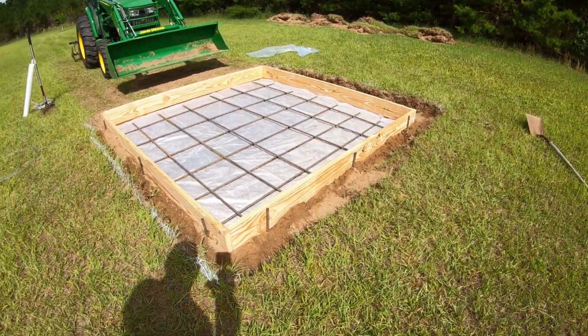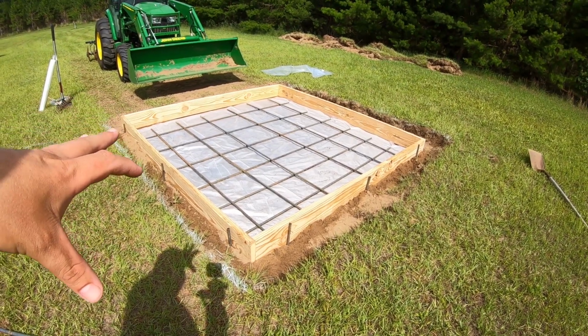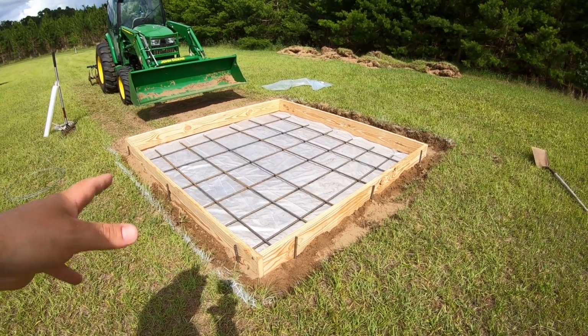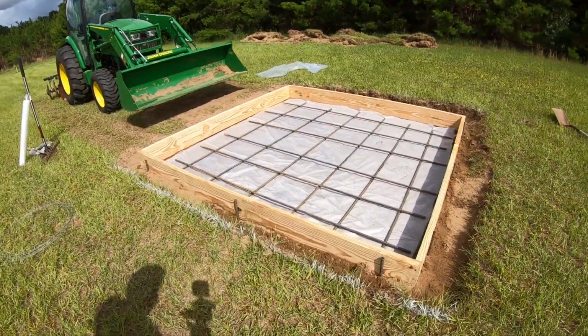We'll start right here with the storm shelter slab. I've been working on this today, and I'm recording this separately. Once I get this poured and cured, I will do a whole video of me digging this out, and I will edit that video a little bit later. But you can see the progress I've made right now.